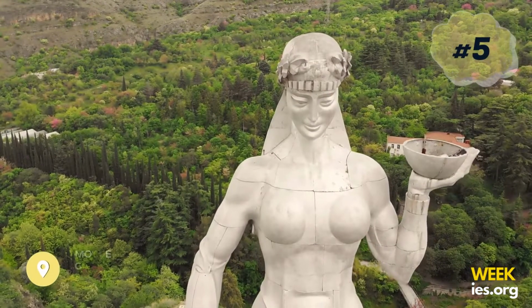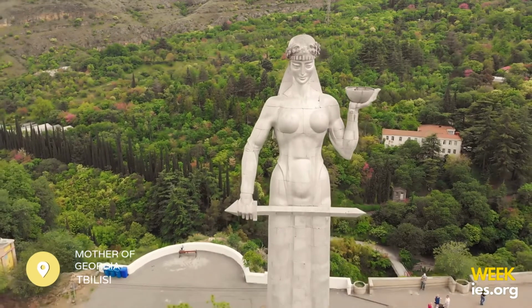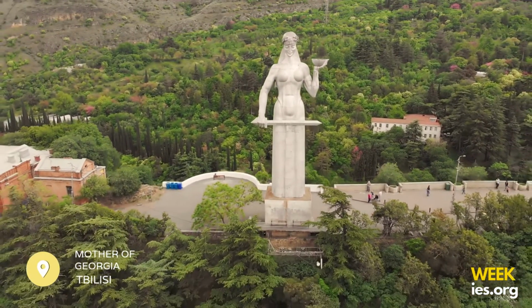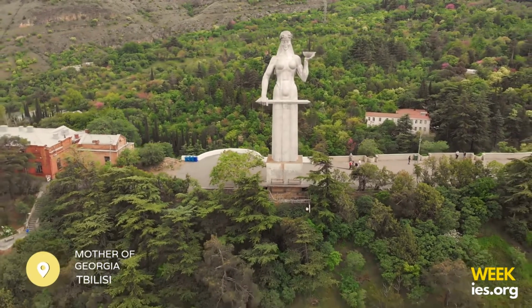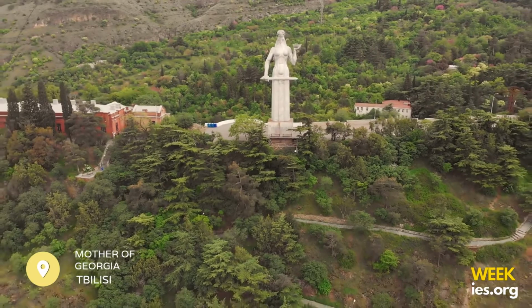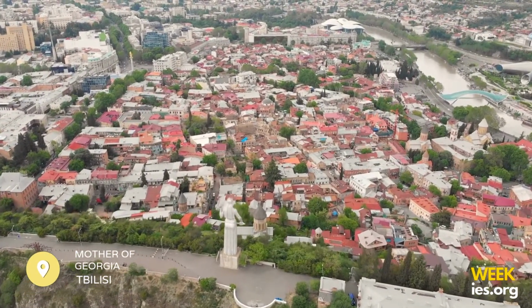Make your way to the very top, because it's absolutely magical seeing the old town from this iconic statue. The Mother of Georgia has a bowl of wine in her left hand and a big sword in her right hand. The wine is to offer friends and the sword is to fight enemies. I would choose carefully if I were you.